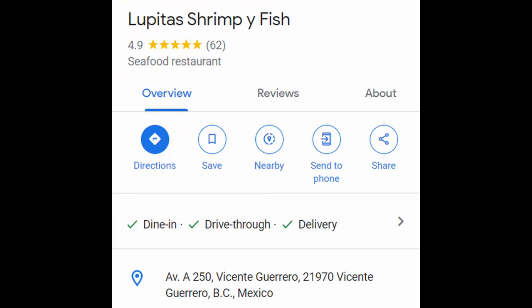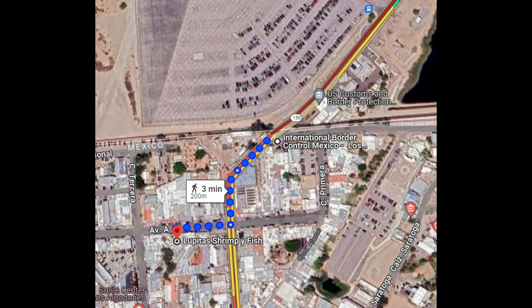And we're gonna go find some fish tacos. They're pretty delicious here. Pretty excited. I kept hearing amazing things about Lupita's, and with 4.9 stars, we decided to give it a try. So that was our next stop, shrimp tacos for breakfast.